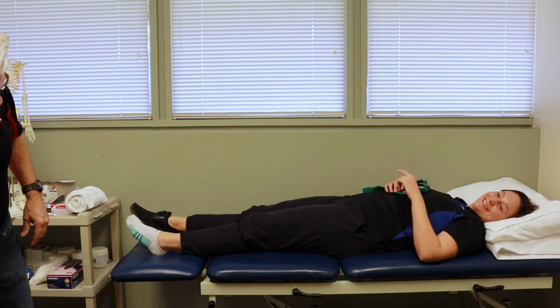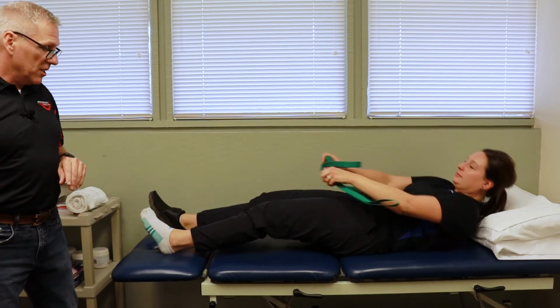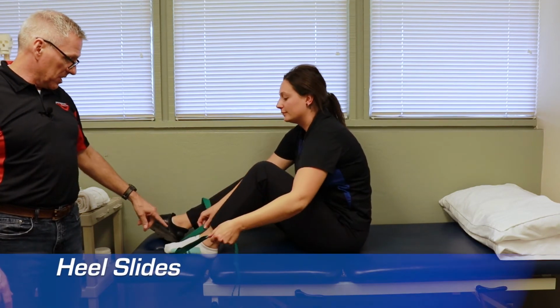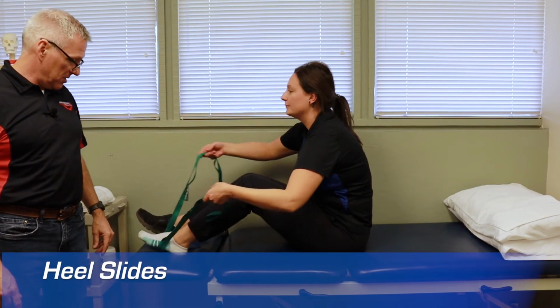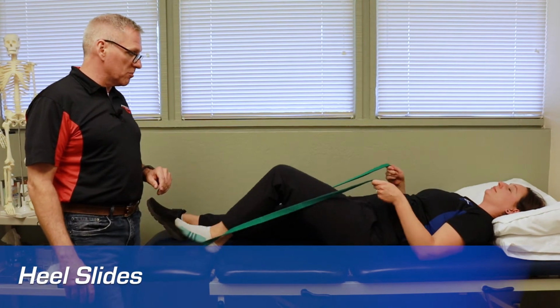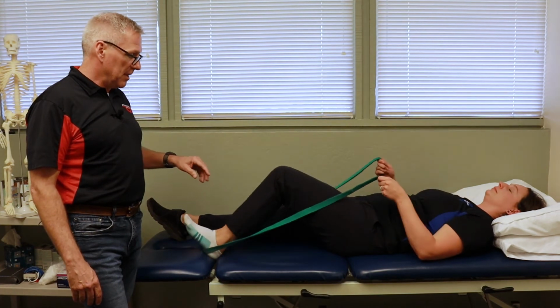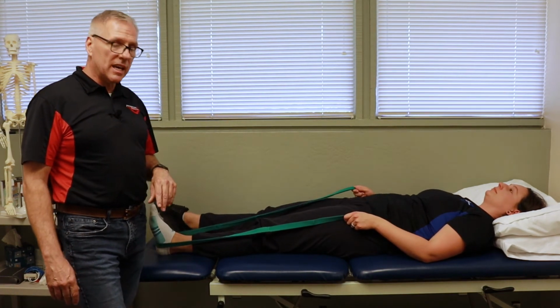Easy, no laces. Now the next one is called the heel slide. So what she's working on is she's going to give herself a little bit of assistance, and she's working on mobility. So she's going to slide her heel up towards her bottom, give herself a little bit of assistance, and then she's going to kick into the strap. Now you see how much knee bend she has?